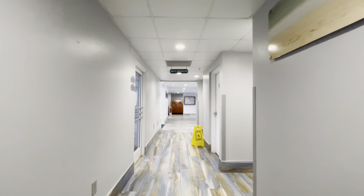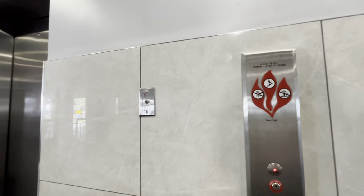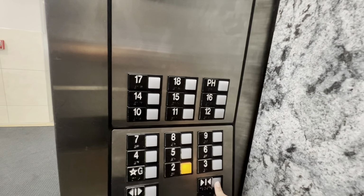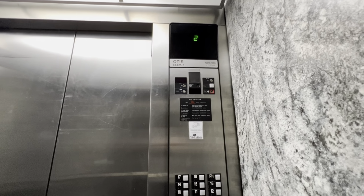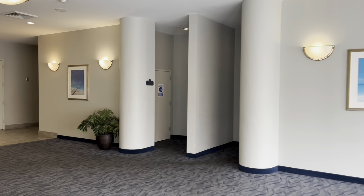Now we're gonna go up to the ballroom level and check out that. Go up these elevators. Here's the main elevators. We are at 2. All right, we're gonna go over here, and you have some bathrooms here.